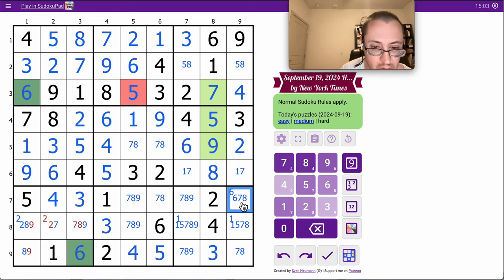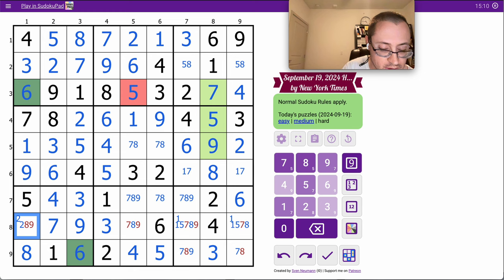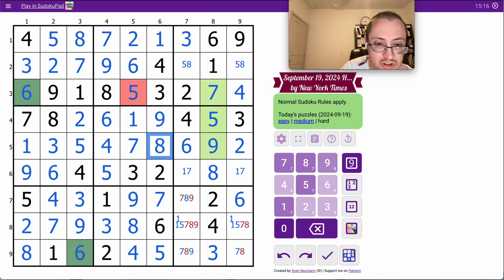That's not 6, and therefore 6 is placed in region 9. This is forced to be 9. That has to be 7. 8 and 2 are in. This is 8. 7, 9 are placed. Region 8, that finishes region 5, and don't tell me I'm going to get lucky.